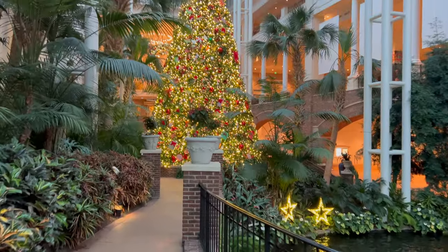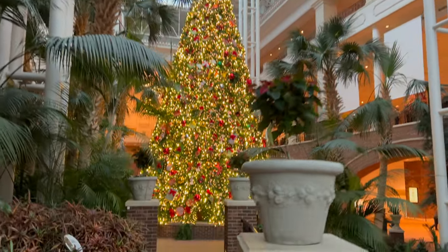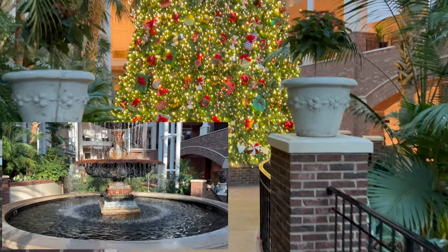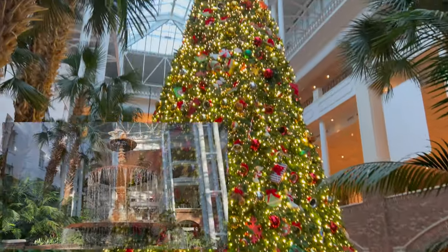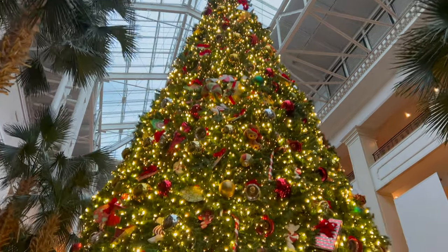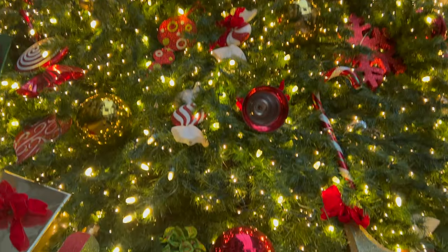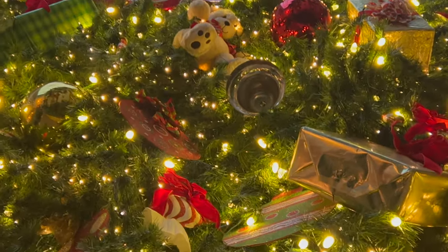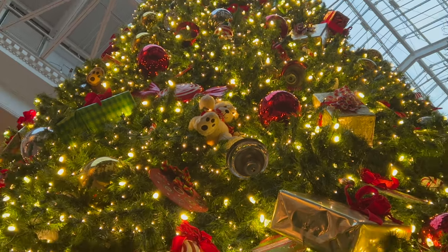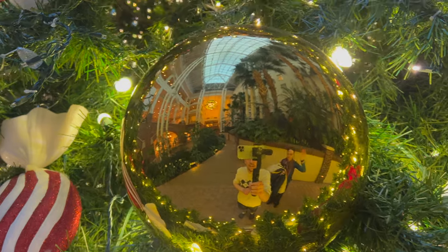Now we come up on the giant Christmas tree. I mentioned in our Halloween video, I didn't even realize there's a fountain here normally, but underneath this Christmas tree is a fountain. And they cover it up for Christmas. I mean, this thing is massive. If you look up there, that bear is wanting to be rescued. He's pretty high up. Look, you can see me and Rosie in here.